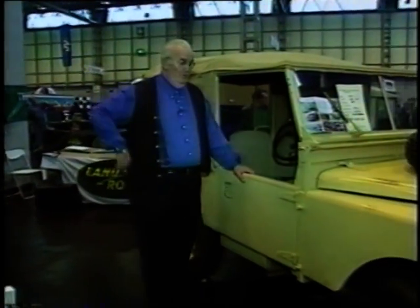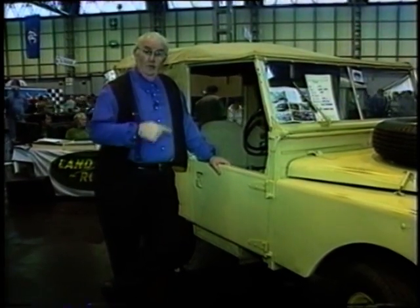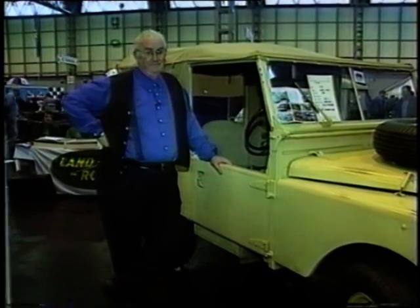Trust Kerry's to get into something sleek and curvy. Well, what about the old Land Rover? 50 years it's been going. You've got a screwdriver and a spanner, you can take this thing to bits. Been all over the world, a real winner. And if you like Land Rovers, you're going to like this week's competition. But I tell you, it's not for the faint-hearted.